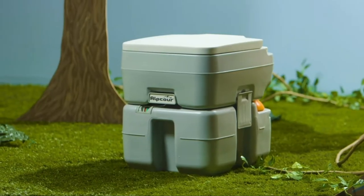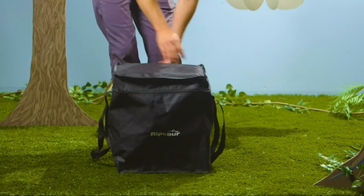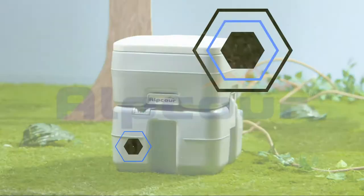No plumbing, electricity, or water hookups needed. Just bring it along with you in the included carry bag. Don't toil with remote lavatory issues ever again with the portable toilet.